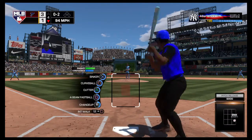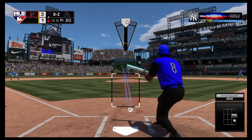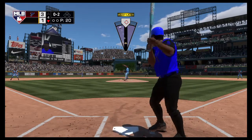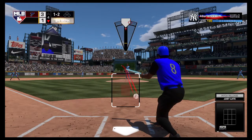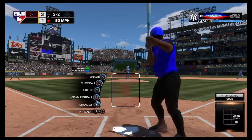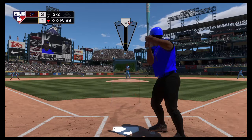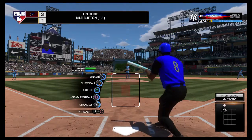And that finds the target. 0-2 now. And he'll try and tempt him with one in the dirt, but he'll hold back here. It's 1-2. Decided to go with a fastball there on 0-2, but what he's trying to do with that pitch is to expand the strike zone. Maybe you get a guy to offer at it, but at the very least, it helps set up your off-speed stuff. Full count now. 3-2.